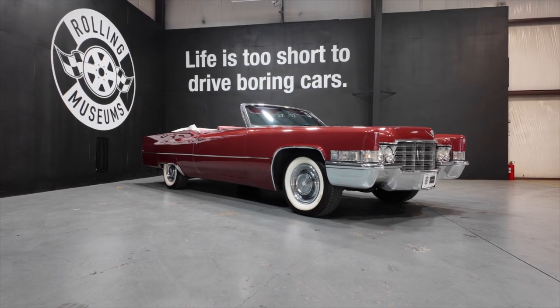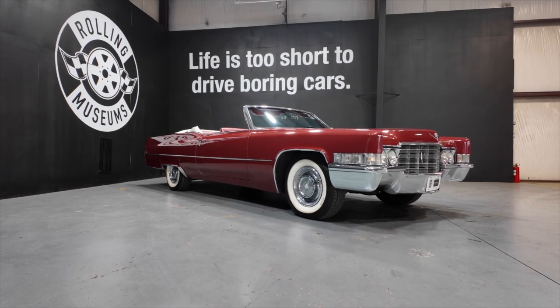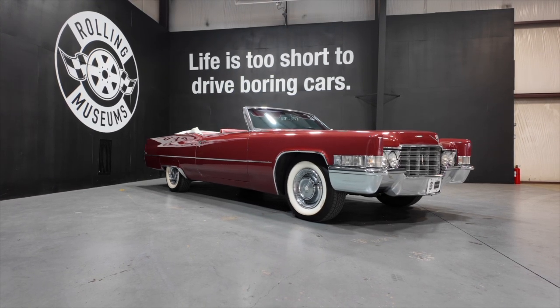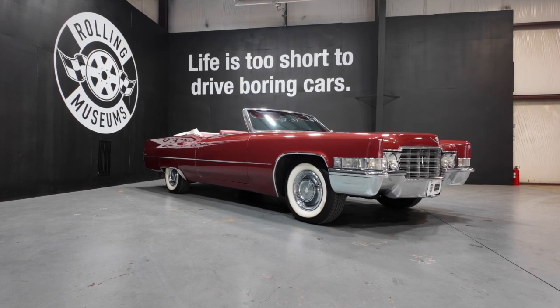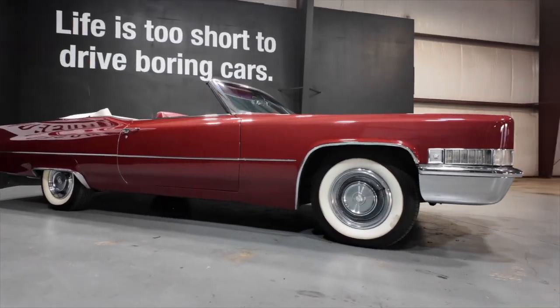Let's get into it. 1969 Cadillac DeVille convertible. She got the 472 cubic inch 7.7 liter V8. She's backed by a 3-speed automatic. Paint is in driver quality condition. Frame and floor pans are solid. Lower doors are solid. Let's check her out.